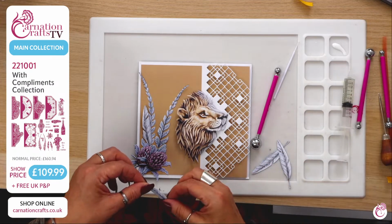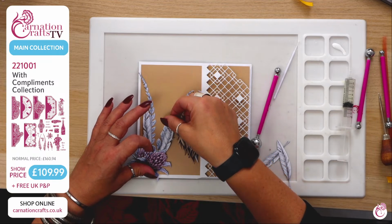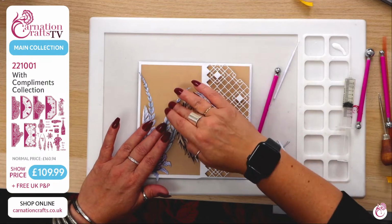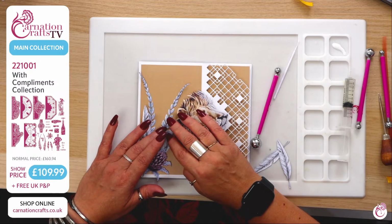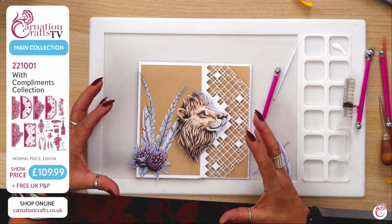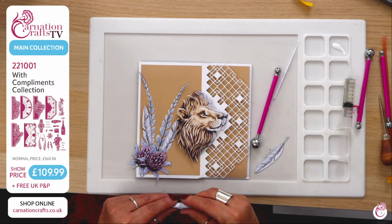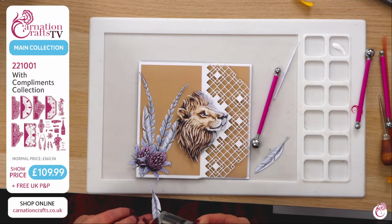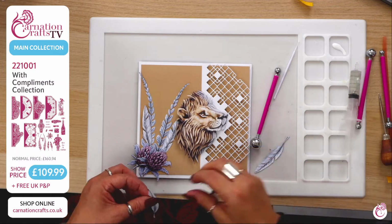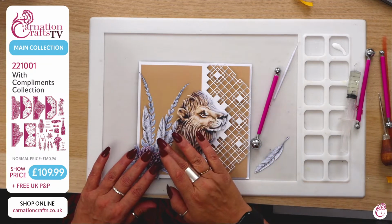And he's not wrong. And then we're just going to place these in. Push those in. You see how we're starting to build that beautiful scene, and it's got something really powerful about it. Those blues against those browns, that's an incredibly powerful combination just on its own, those two colours, and that's why the Perfect Papers are just gorgeous for this collection.